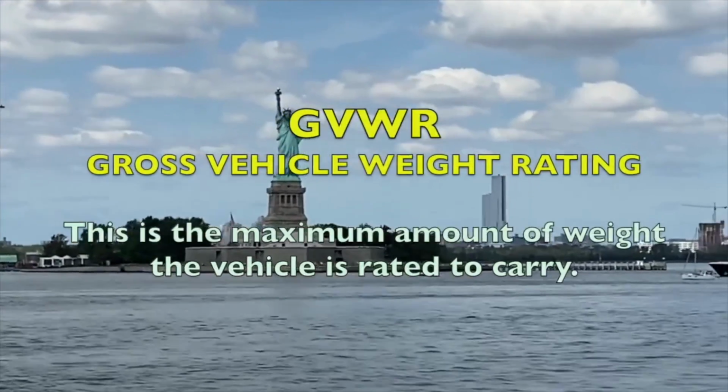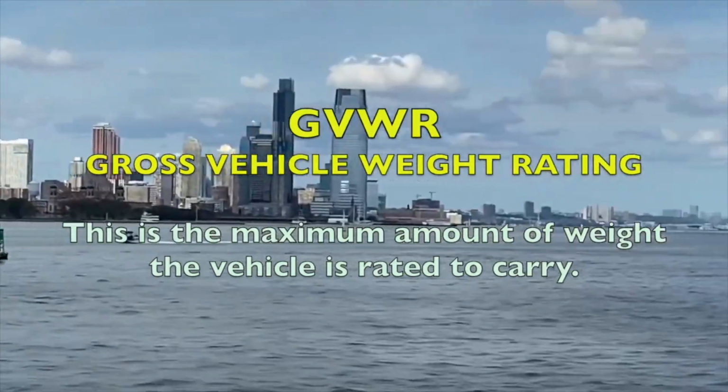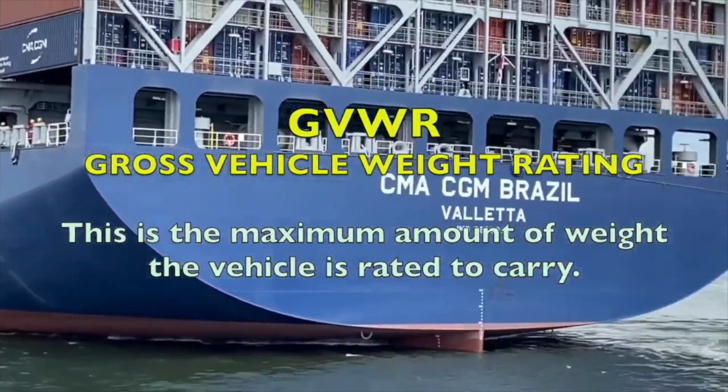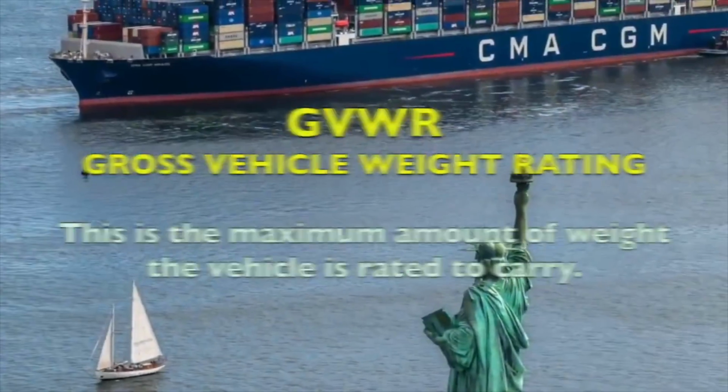Number three, GVWR, gross vehicle weight rating. This is what your truck is rated for, how much your truck is rated to carry. Once you have all the people, all your tools, your toolbox, bed covers, whatever you've added, this is going to be the rating that you're not supposed to exceed.